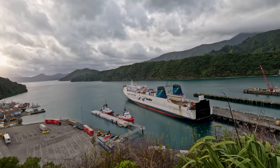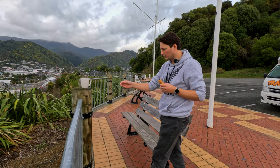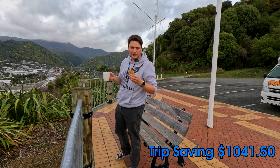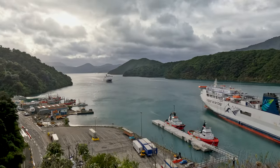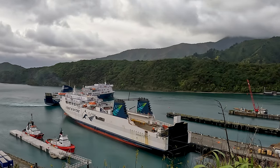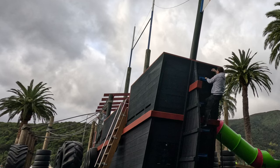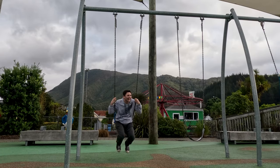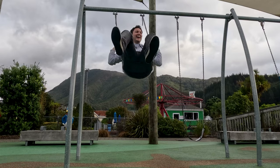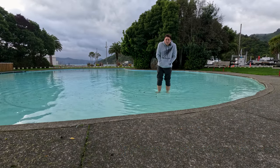Then I visited the Picton Overlook and had a coffee. Yeah, I'm really getting used to this van life thing. Then I killed some time being a little bit childish. It is a tad bit cold, middle of winter.